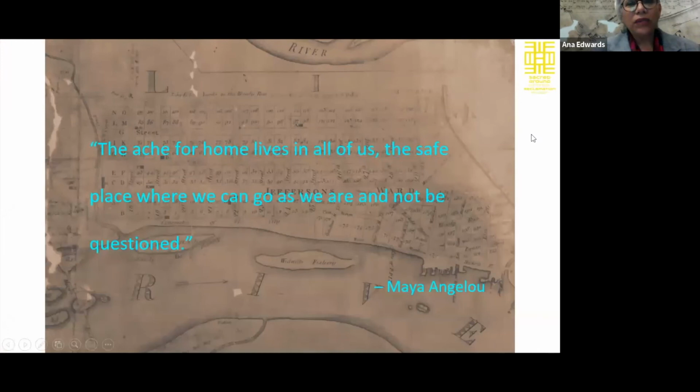And I like to end with this particular quote by Maya Angelou. I just found it, and it's so on point for what I was thinking about. The ache for home lives in all of us, the safe place where we can go as we are and not be questioned. And that's what I tend to think about for enslaved and free Black people in this period. The idea that stability and a place to be home, to be safe, to be your own space, what a premium that must have been for them at that time.